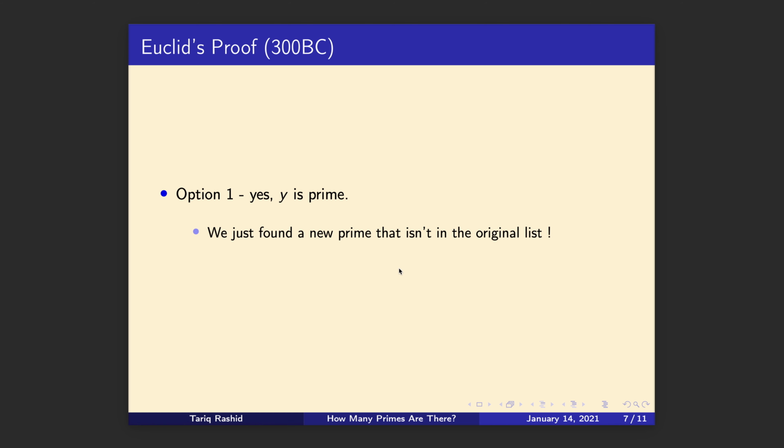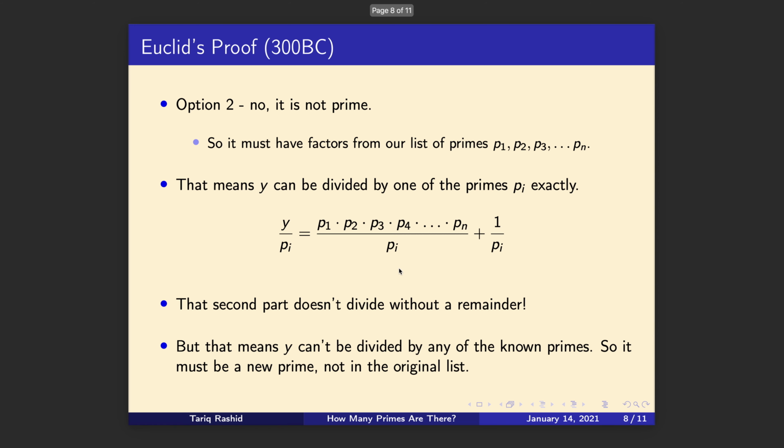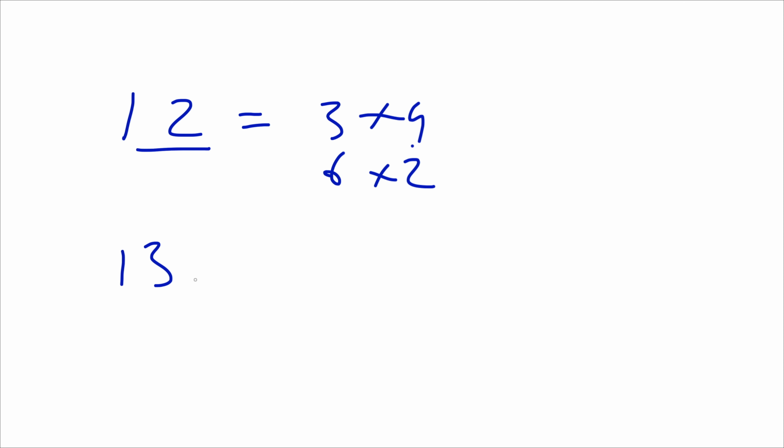Let's think about the other option, option 2, that it's not a prime. If it's not a prime, then it must have factors from our list of primes. Let's think about what we just said there. Any number that isn't a prime has factors. That's its definition. Let's write that out. We'll just illustrate it with some examples here. 12 and 13. Now 12 is 3 times 4, or it's 6 times 2. So it's not a prime. It has factors. 13 is a prime, and therefore we can't say something times something is 13.